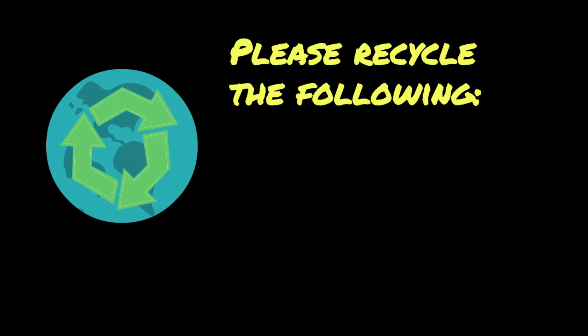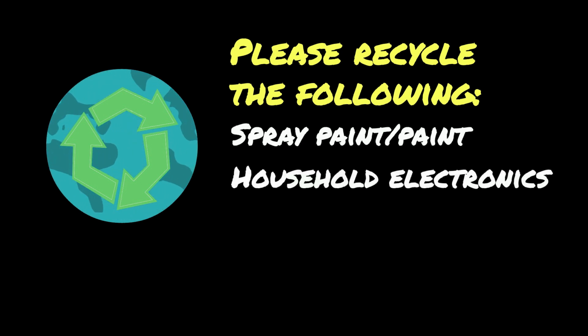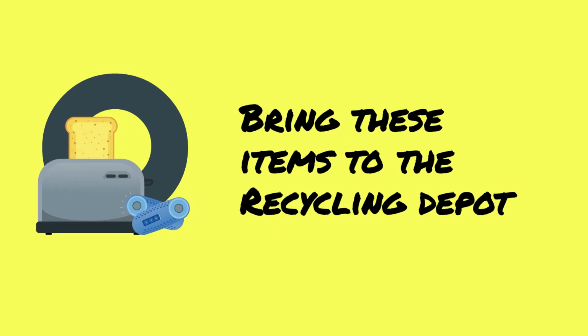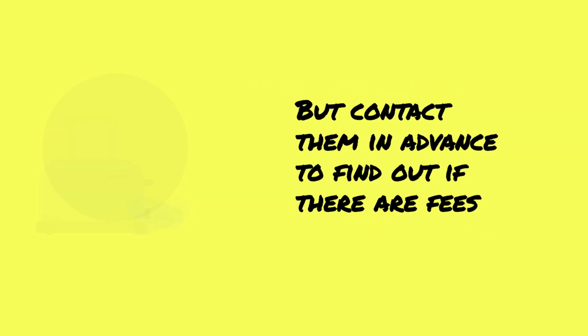The following items are not permitted to be disposed of at the landfill and can be recycled instead. Cans of spray paint and paint, smaller household electronics and appliances, batteries, and tires. All of these items can be brought to the local recycling depot, but you should contact them in advance to see if there are disposal requirements or applicable fees. In addition, materials that can be recycled, like cardboard, should be recycled to reduce overall waste production.